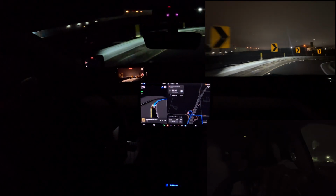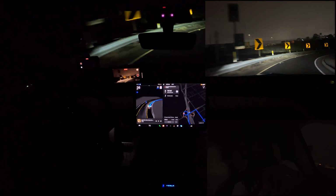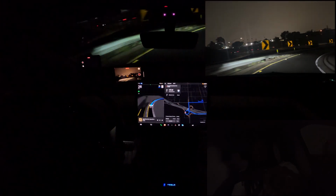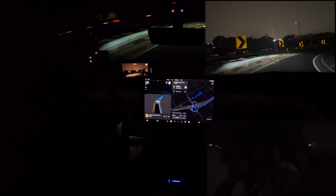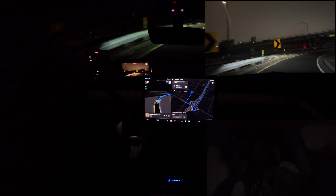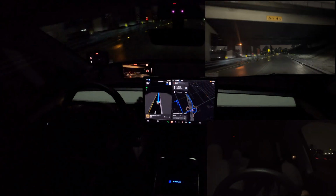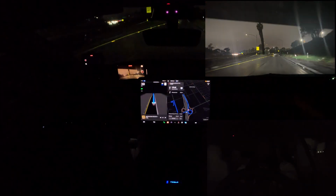This one was a lot smoother of an on-ramp, but again, the first time we were turning left onto the ramp, this time we're turning right onto the ramp, so a little bit more natural, per se, or an easier transition.